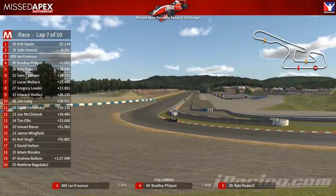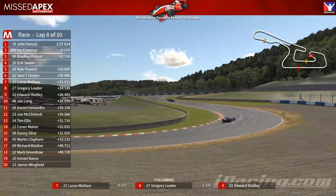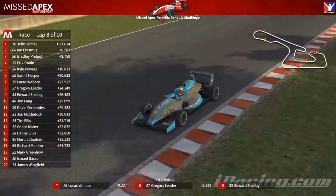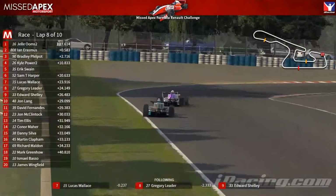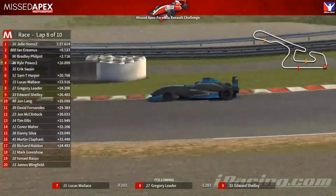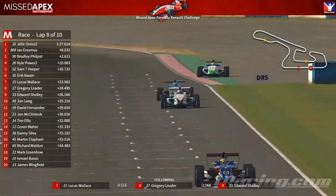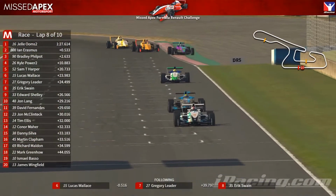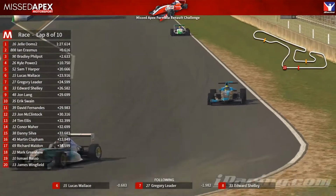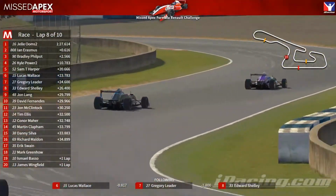Lucas Wallace and Gregory Leader still battling away over 6th place. They're just coming through Redmond and into Hobbs now. And Wallace very tight on the way into the right-hander. We've seen Leader able to gain positions through there in the previous 2 races. Yeah, I think his tight line there compromises exit a bit, but Leader got a little bit of a wobble on there, and so he's dropped back a little bit, so I don't think he's going to challenge that first corner this time round. No, he's lost momentum, hasn't he? Yeah, good 0.7 of a second between them as they came over the line.